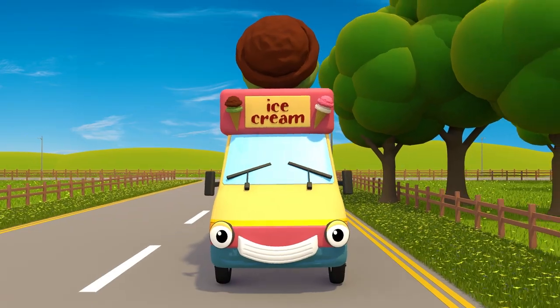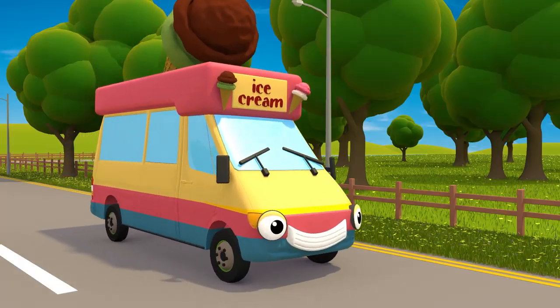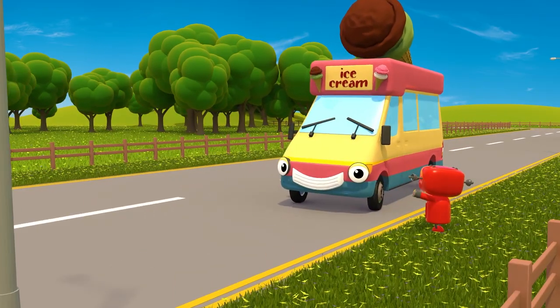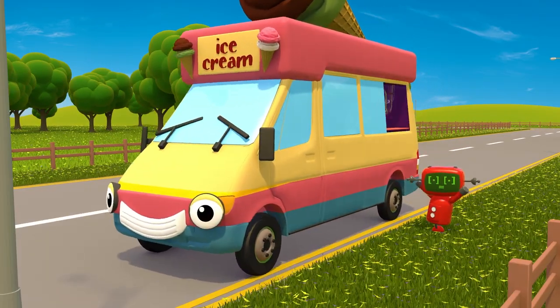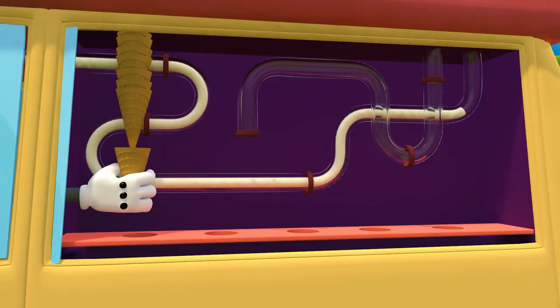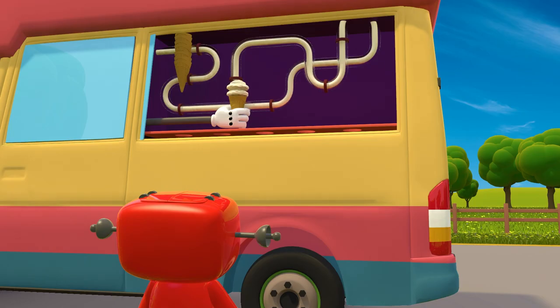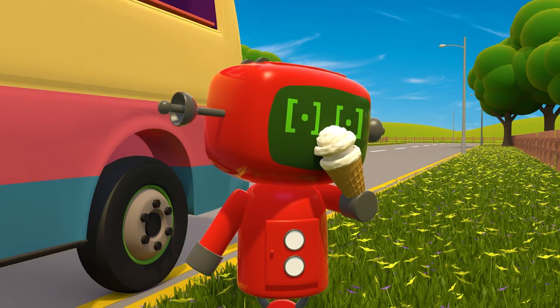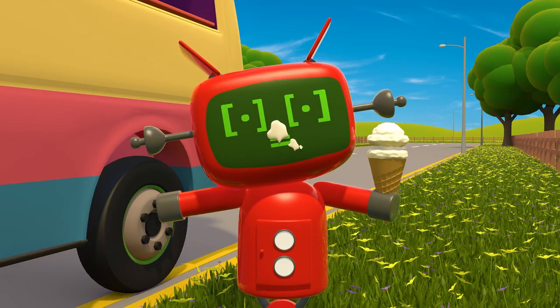Time to rest. Can you hear the ice cream van? The ice cream van, the ice cream van. Can you hear the ice cream van? And Vicky is her name. Would you like an ice cream cone? Ice cream cone, ice cream cone. Would you like an ice cream cone that Vicky has just made?